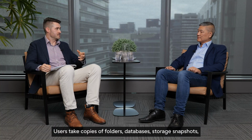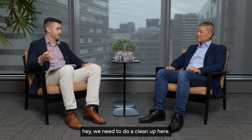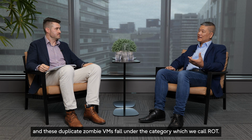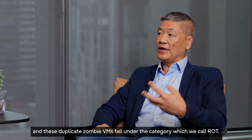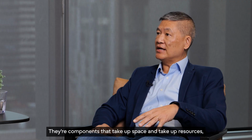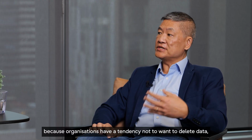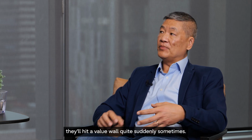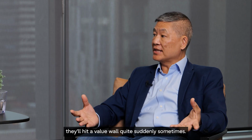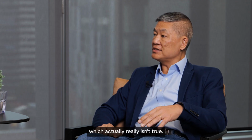databases, storage snapshots, and these add up, and no one really revisits them to say, hey, we need to do a cleanup here. Well, this duplicate data and these duplicate or zombie VMs fall under a category which we call rot. So it's not just zombies, it's rotten zombies. Rot means redundant, obsolete, and trivial. They're components that take up space and take up resources, but have no business value. Over time, as those build up, because organizations have a tendency not to want to delete data, they'll hit a value wall quite suddenly sometimes. And then the perception is IT don't quite know what they're doing, which actually really isn't true.